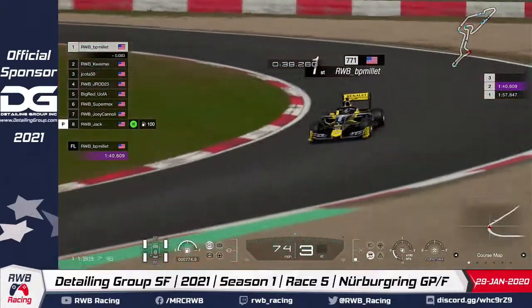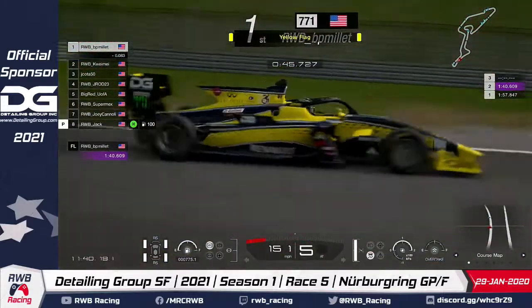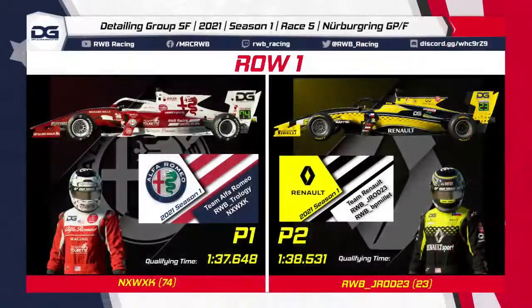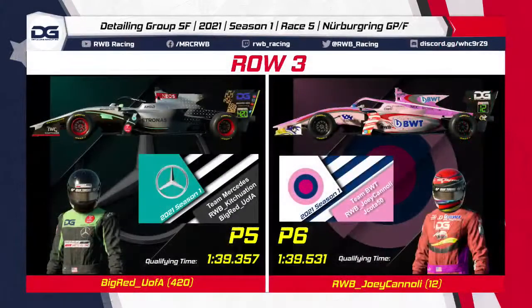Let me tell you. Let's go through the starting grid for today's race and the qualifying order. Starting on row 1 of this race, assuming all the drivers arrive on time, we're going to have NX from Alfa Romeo right next to J-Rod from Team Renault. So that's our row 1. Row 2 is going to be V Grasso in the Ferrari and our current points leader, Cupcake in P4. On row 3, we got P5 and 6, which is Big Red from Mercedes, and Joey Canoli, constructor championship driver, in P6 from last night.